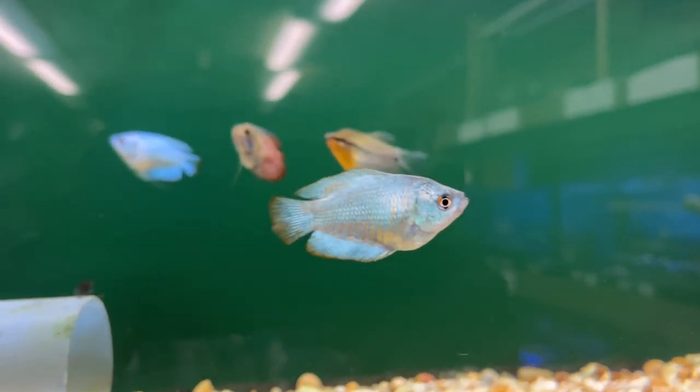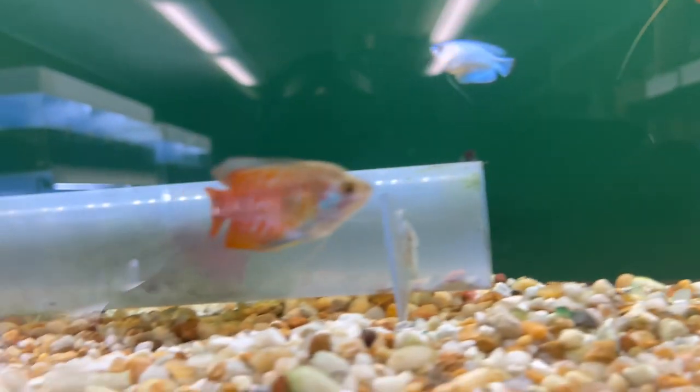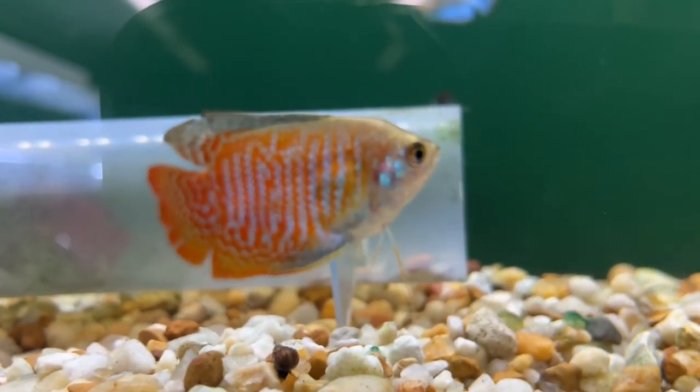Well, that was very cool. Well, before we get out of here, let's check out these gouramis. These are gouramis, ladies and gentlemen.